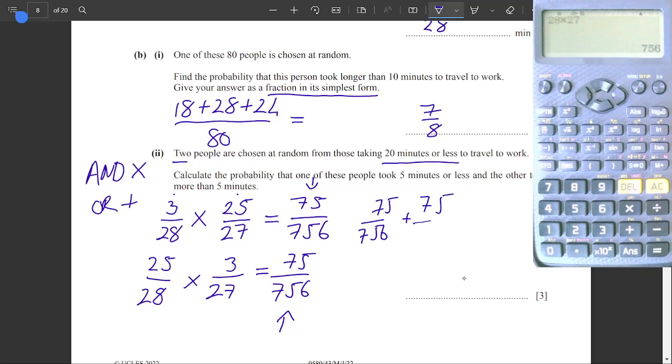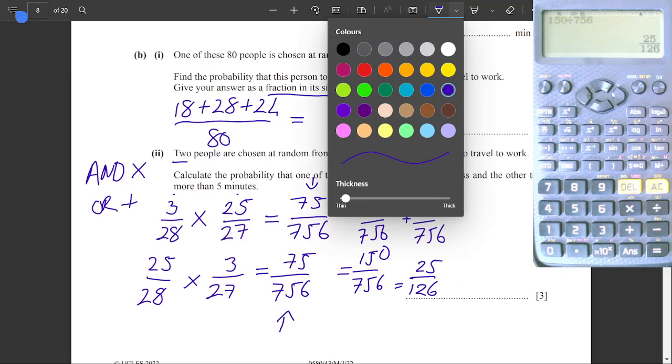That will give us 150 out of 756. If you want to simplify it, you can type it into your calculator and your calculator will do it for you. But in this case, it doesn't tell us to write it as a fraction in its simplest form. So whichever way you want to write it, they'll give you the mark. They'll give you a mark for that, because it's correct.